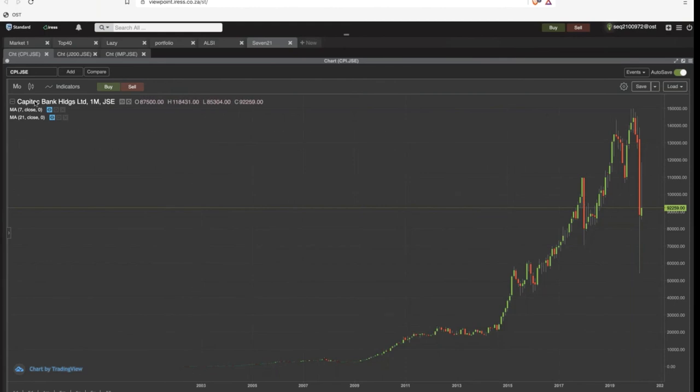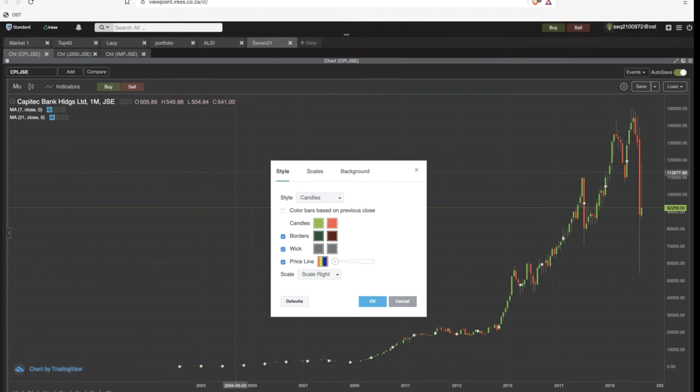So next to the name of the share, Capitec Bank Holdings, you see a little I, which is show and hide. So I can hide Capitec if I so wish. And then a little gear, I click on that, is your format button. Let's quickly run through what we have got here. I'll come back to the different styles in a moment.